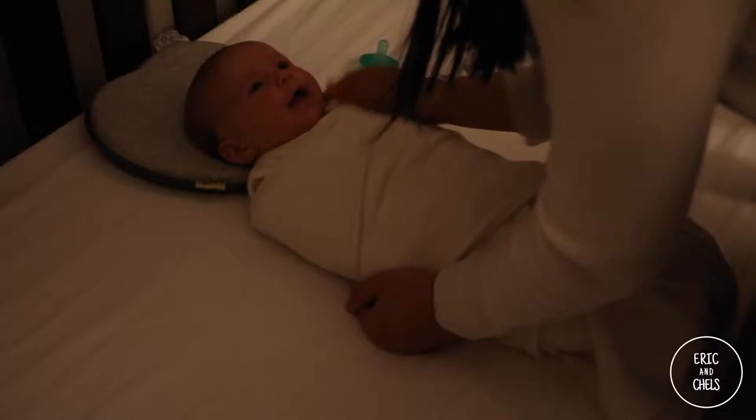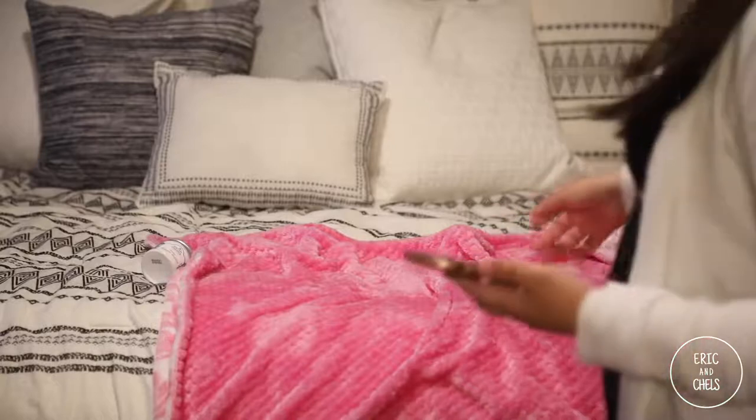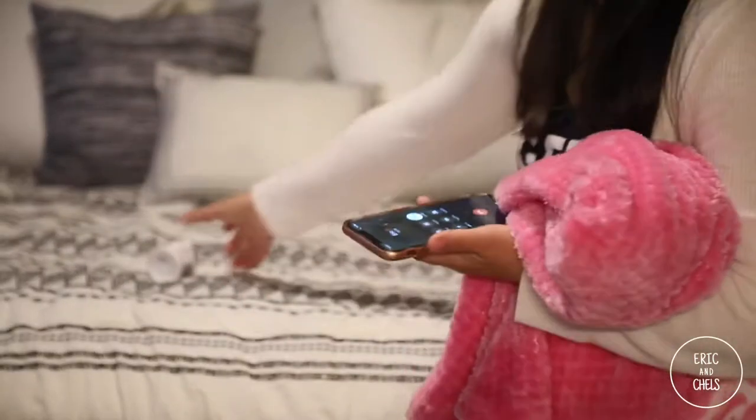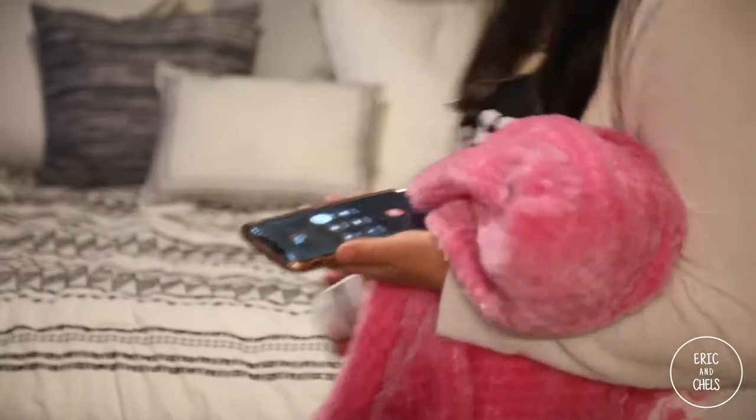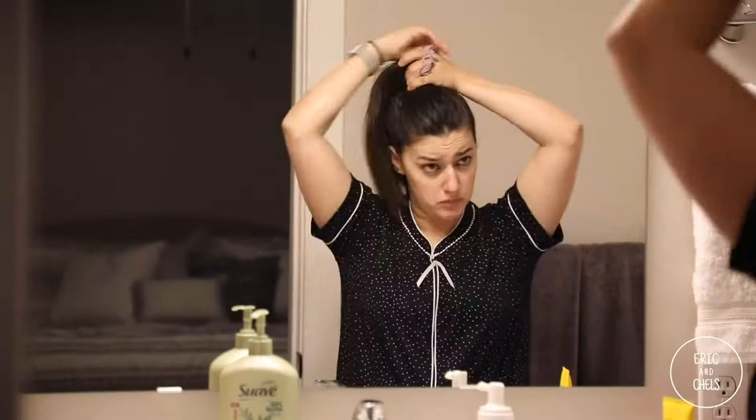So I usually put Ray down to bed at 7:30 and then put her white noise on, and she sleeps till about 7 the next morning. And then tonight I'm just taking a phone call from Eric. It's nice to catch up with him after a long day.